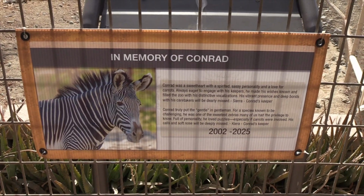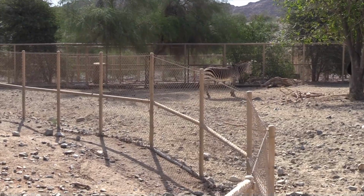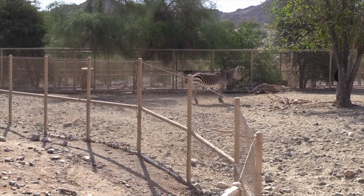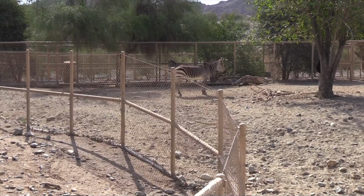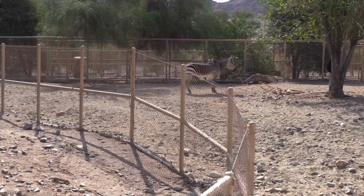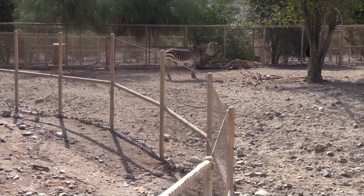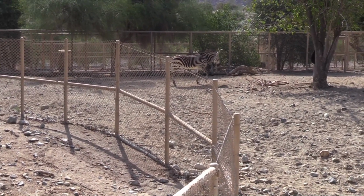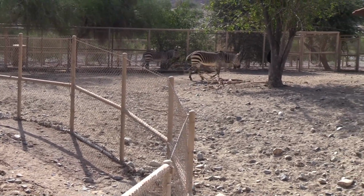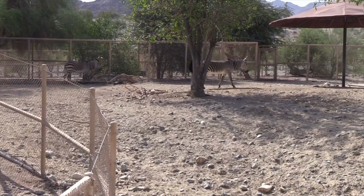Memory of Conrad. Yeah, I'm sure the other zebras miss Conrad. But the loss of an animal is devastating, especially to the keepers that interact with these animals on a daily basis. It's like losing a pet at home. Anyone that has lost a beloved animal that's been a part of their life knows how devastating it is.